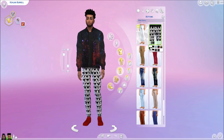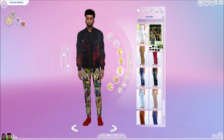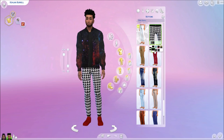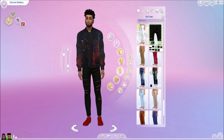Moving on to the bottoms, we have these slim pants, I believe they're called, and it just comes in different designs. We have Mickey Mouse, some striped ones, and then some jeans, some ripped jeans, some plaid ones, some comic book ones, some flowers, and some triangles, and these ripped ones. These are my favorite. And then these other ripped ones.